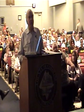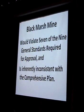Before I begin my comments on the Black Marsh mine that would violate 7 of the 9 general standards, I would like to present you with a letter. This is from the board of directors and members of the Caroline County Countryside Alliance, and it's signed by the board of directors, Carol Horton, Angus Muir, myself, Bill Wick, and Chan Corbin. The Board of Directors and members of the Caroline County Countryside Alliance strongly urge the Board of Supervisors to deny this request on the grounds that this area is designated for rural preservation and as a resource-sensitive area under the Caroline County Comprehensive Plan. In addition, this project will do little or nothing to benefit the Caroline County citizens. Ultimately, it is likely to cost the county money in loss of resource-sensitive land, water clarity, and more.